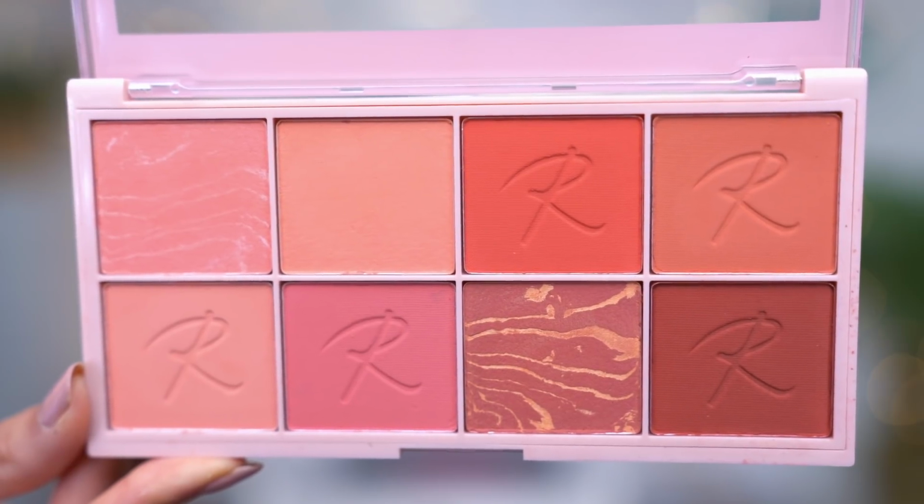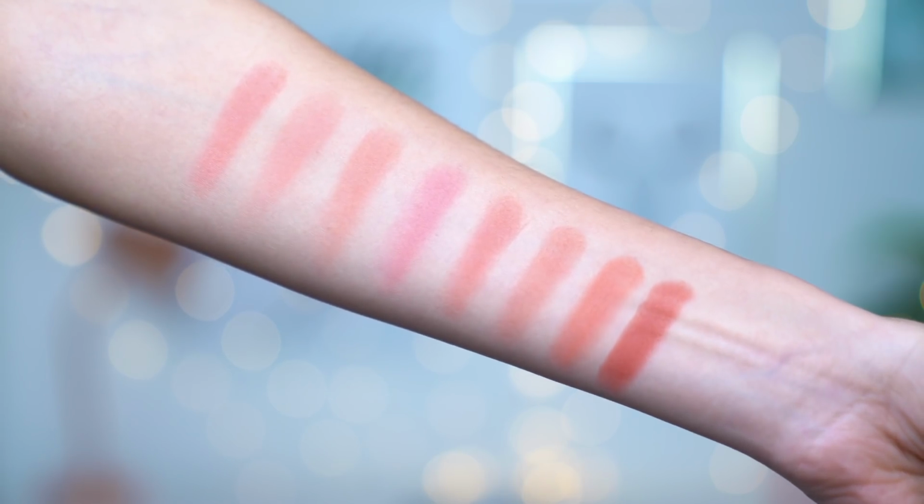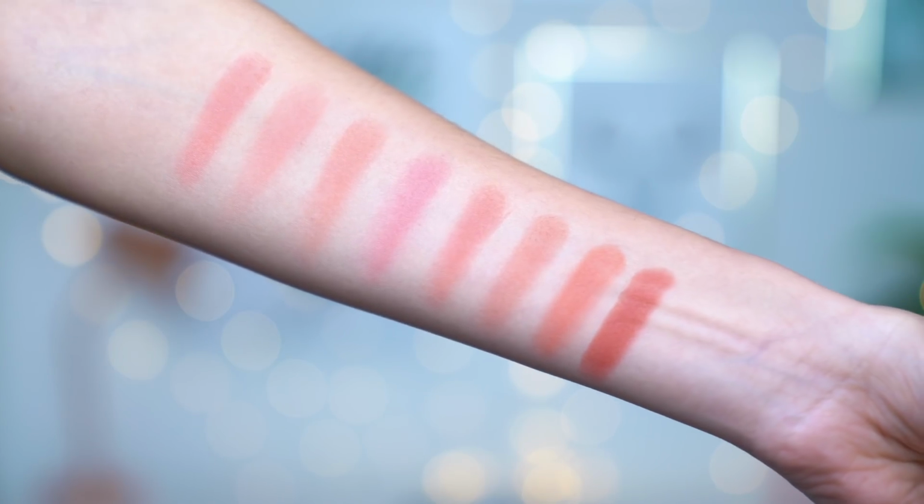Inside we have 8 different shades. It was really important to me to create a palette that was very universal and that you could definitely find a shade for you inside. So the palette goes from very light shades all through to deeper shades for people with deeper skin tones. I'm really proud of it.